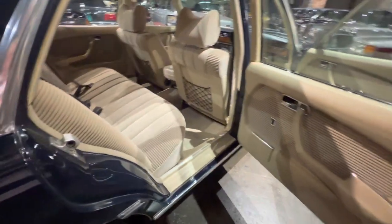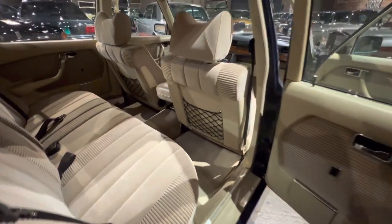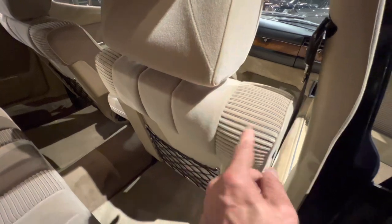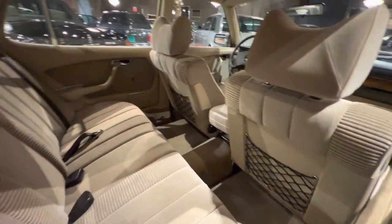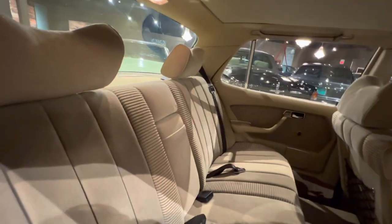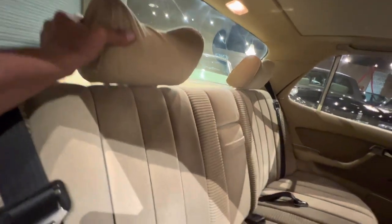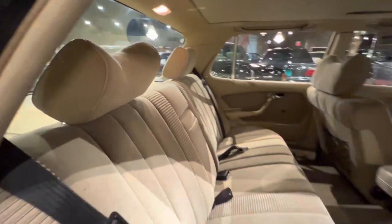In the rear, same again. That interior is gorgeous, and the condition. The front seats, normally on the bolsters, they all wear. These are just perfect. Being a Euro-spec, it has the rear headrests, which are adjustable. You can tilt them up or forward, just like the front ones.